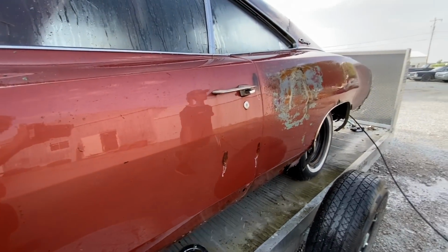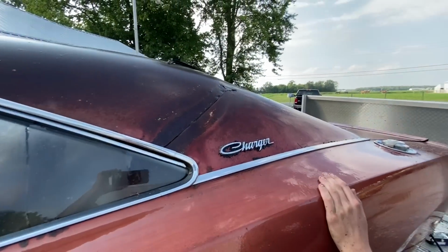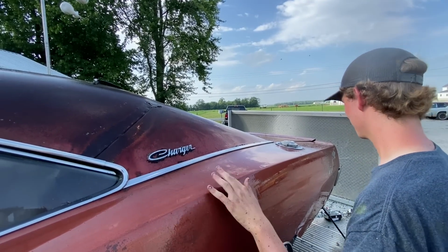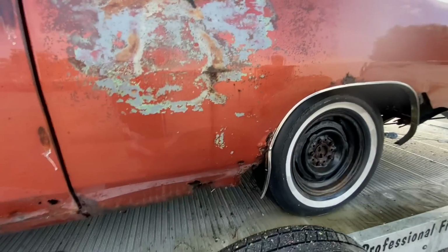Look at the patina up here. Buff it or clear it, either way. That's cool. Vinyl behind that too. That's sick.